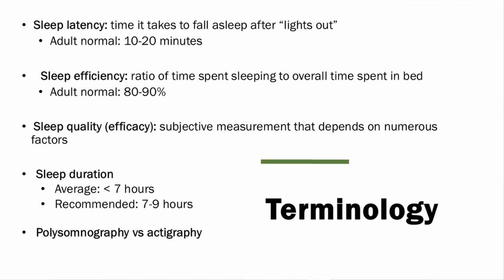So a few terms related to sleep that I'll touch on several times throughout the rest of this presentation. The first is sleep latency. This is from lights out to the time when we're actually asleep. Apparently, the adult average is 10 to 20 minutes. Sleep efficiency is the ratio of the time spent actually asleep to the time spent in bed. And for most people, it's between 80 and 90%.